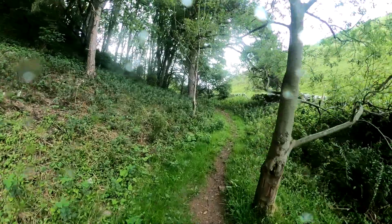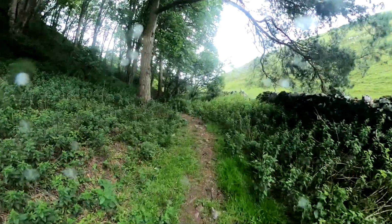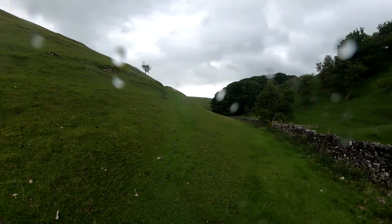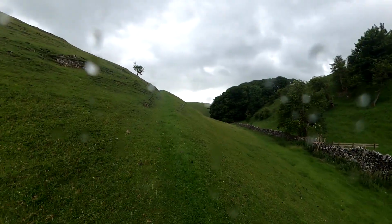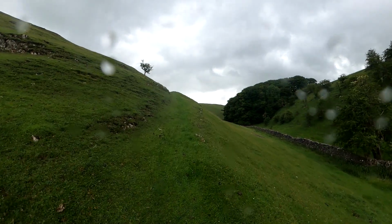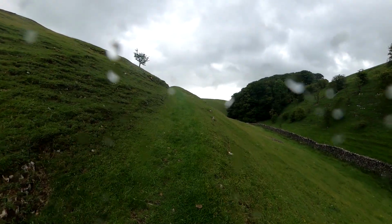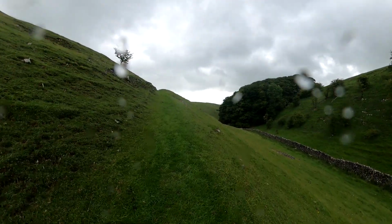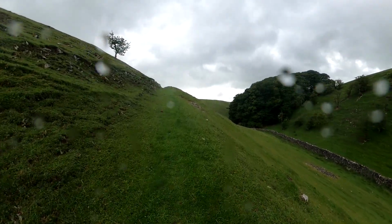I just gotta go up here a little bit of this path, and there should be a path on my right. Bradbury's Bank is where we're going. So I say, just up here it climbs out, intersects the Tissington trail, which is I think one of the national cycle trails. It goes on for miles, I've done a certain amount of it.